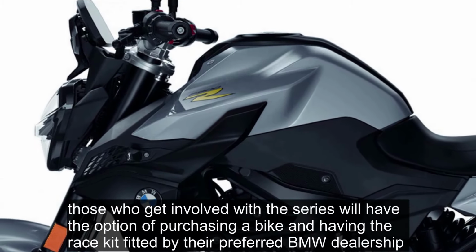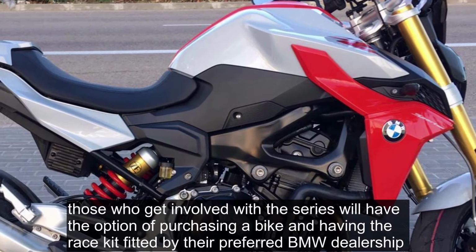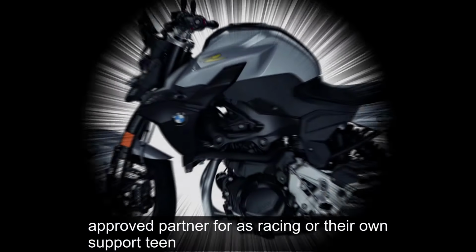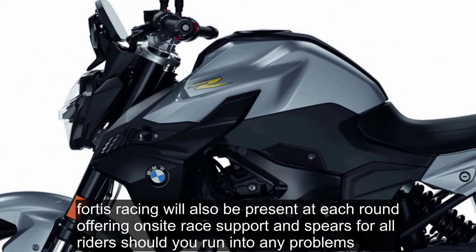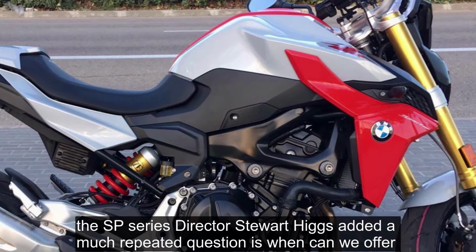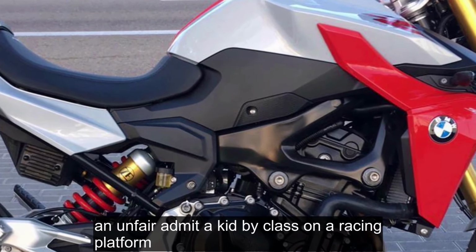Those who get involved with the series will have the option of purchasing a bike and having the race kit fitted by their preferred BMW dealership, approved partner Fortis Racing or their own support team. Fortis Racing will also be present at each round, offering on-site race support and spares for all riders, should you run into any problems.